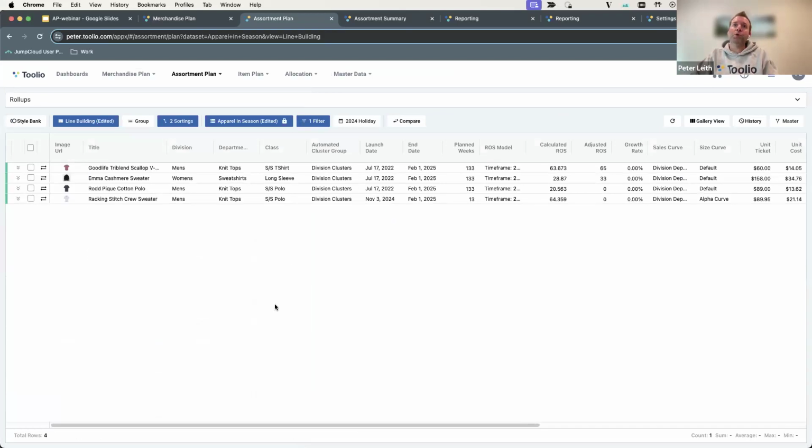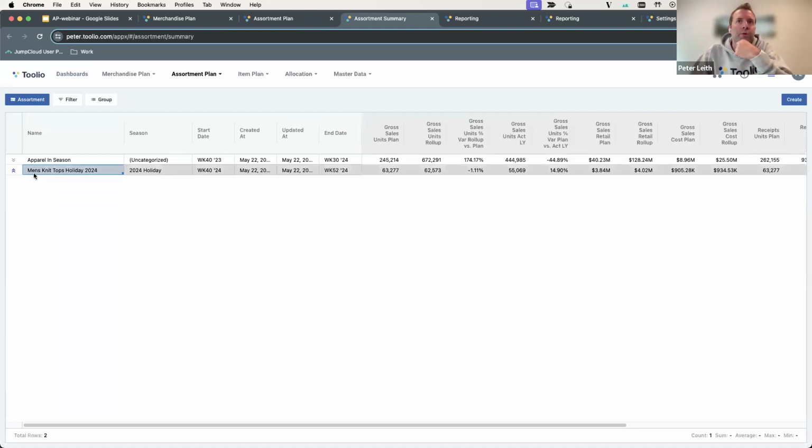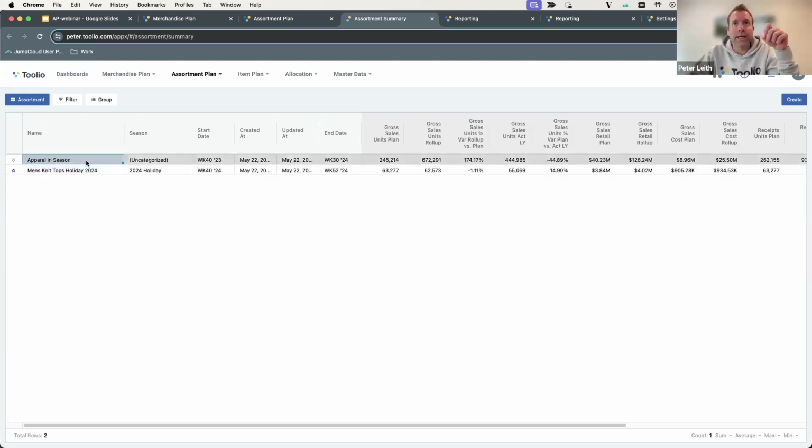But there is a third option in creating an assortment. And if we just jump back to our main view of the assortment plan over here, you'll see that I have the ability to create assortments within the context of an area that I might be responsible for. So for instance, if I'm responsible for men's knit tops for holiday 2024, I can create an assortment that's specifically focused on it. But it's important to understand that the products that I'm planning as part of this assortment also exist in my overall apparel assortment that is going to be planned throughout the season.